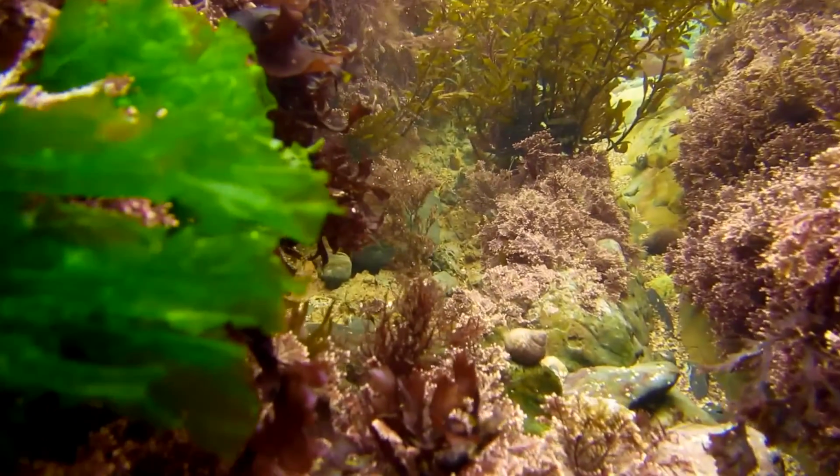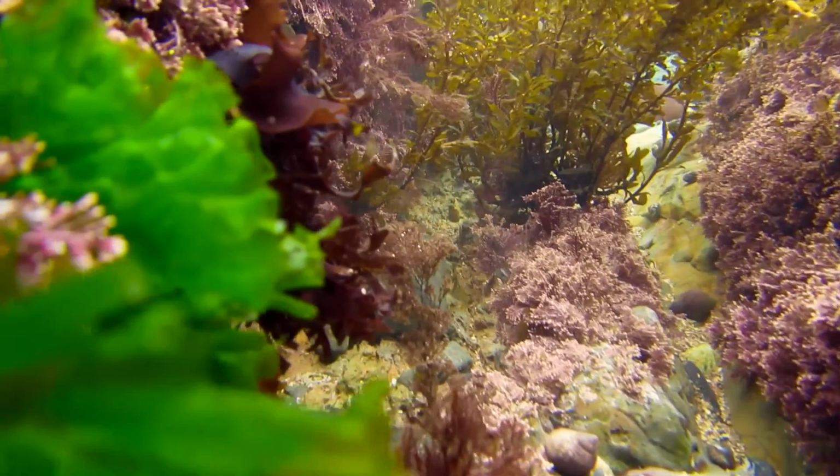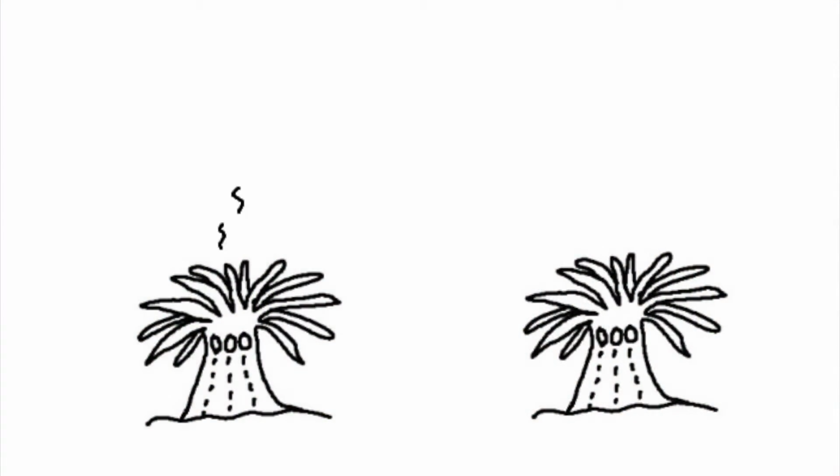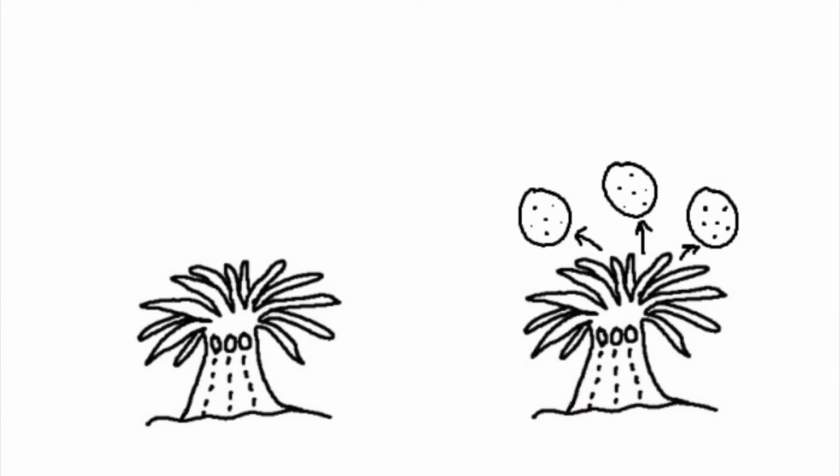The exact science of sexual reproduction in anemones is still a mystery. What we do know is that the males release sperm into the water, which swim inside of the female, and fertilisation occurs inside of her. After this, the females release their fertilised eggs into the water to fend for themselves.